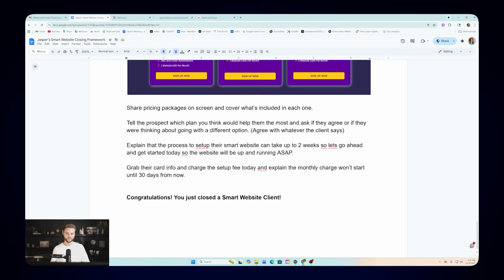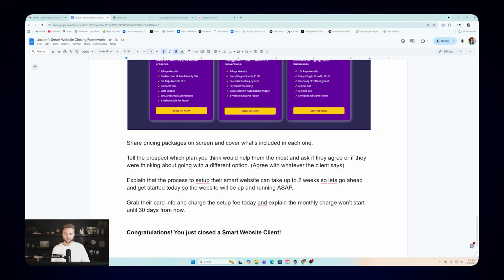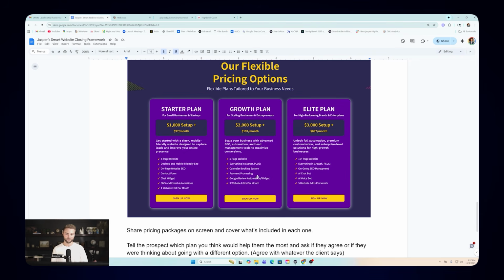And you just want to set expectations here. Hey, this process to set up your smart website can take about 2 weeks back and forth with you.